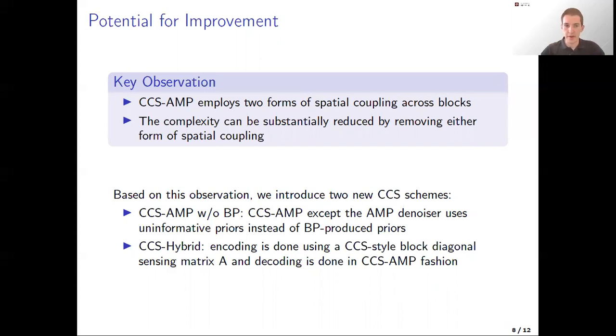The second scheme that we introduced is CCS hybrid, which we view as a hybrid between CCS and CCS AMP, because the message sections are compressed independently in CCS fashion, and decoding is done in CCS AMP fashion, where belief propagation is run within the AMP denoiser. We will now compare the complexity and the per user probability of error of both CCS AMP without BP and CCS hybrid.